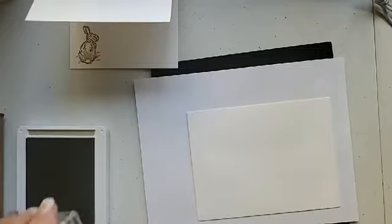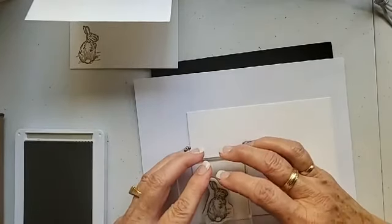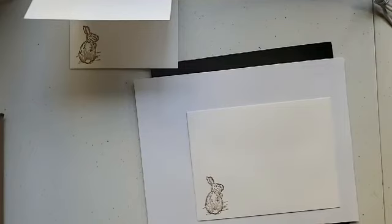The other thing is, and I forgot to get an envelope out. Yep, I did. Okay, bear with me just a second here. Let me get an envelope. Okay. And we're just going to put the bunny on the front in the lower left-hand corner. Okay. Who wouldn't want to get an envelope with that cute little bunny on it?